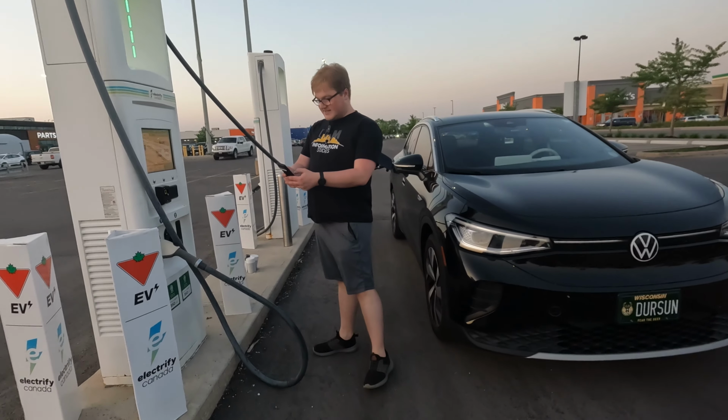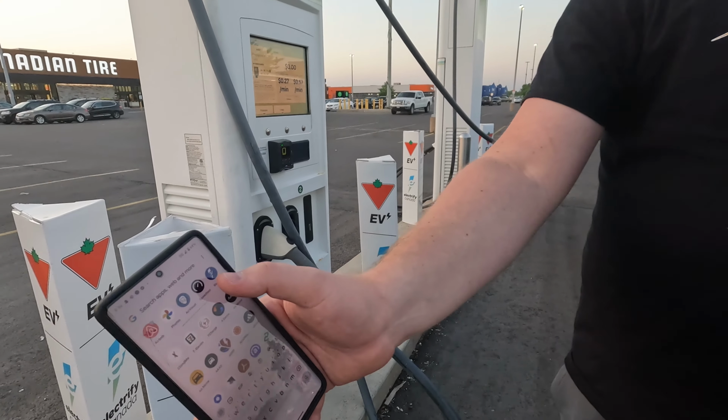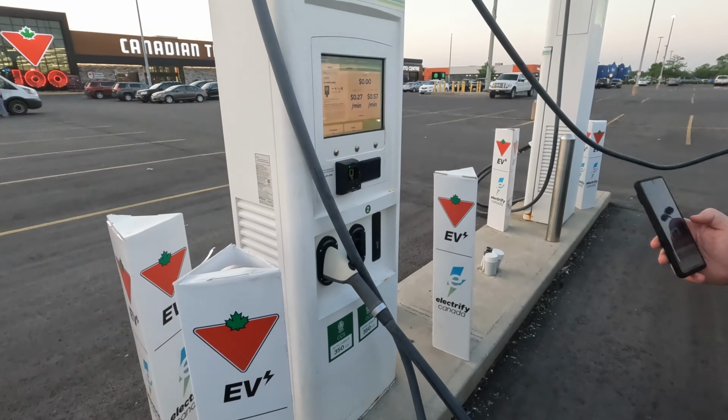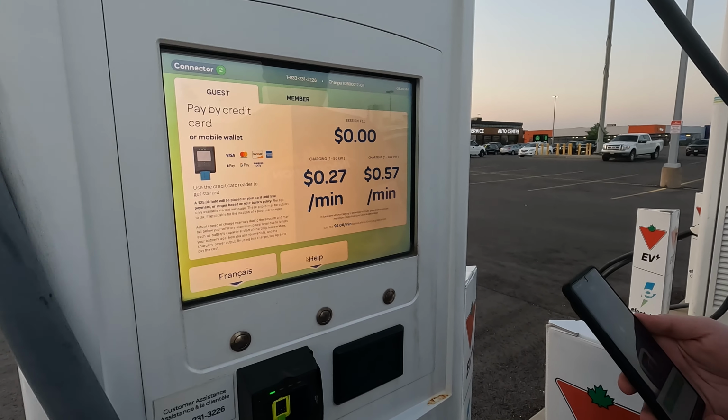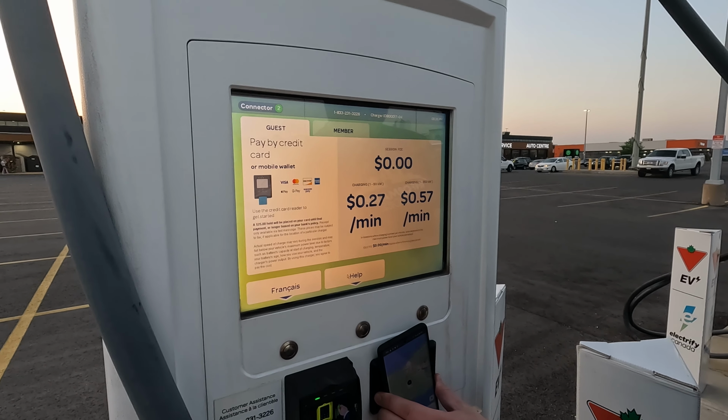So yeah, very similar logo. We just have a white background on the lightning bolt instead of a green one. So the app is identical. So pretty much we'll see if we can just tap and go. I don't know if that's actually gonna work here.